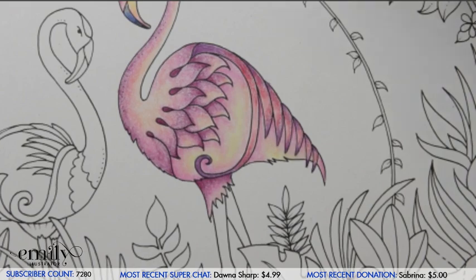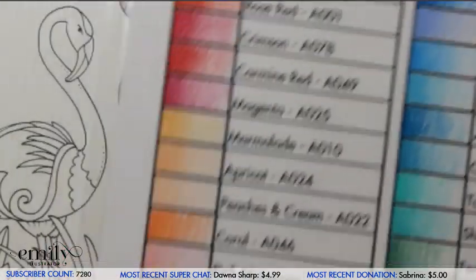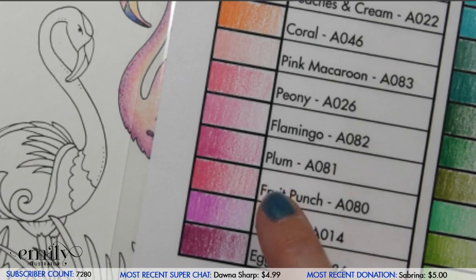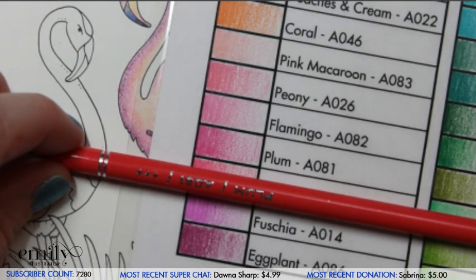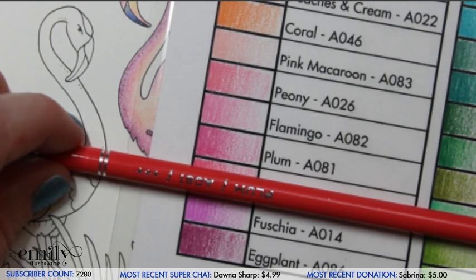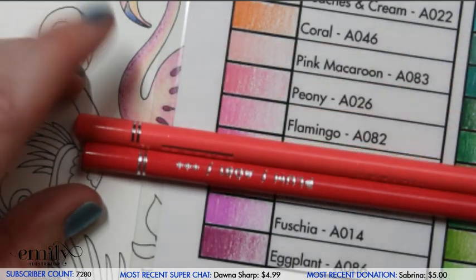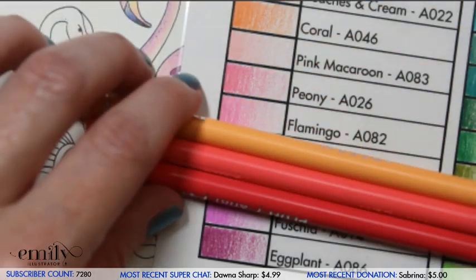Okay, so for the legs now, let's grab a different color pink. We haven't used plum yet. Let's use plum. All right, so there's plum. And we're going to use plum and pink macaroon and, let's do peaches and cream.